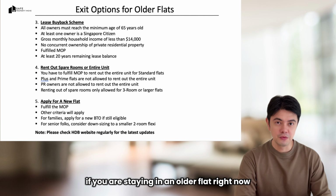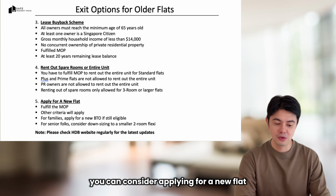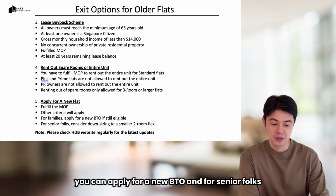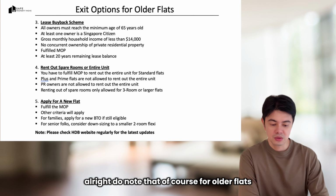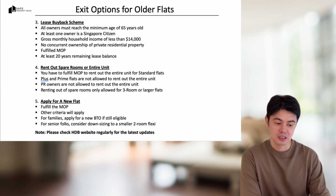Number 5, of course, if you are staying in an older flat right now, you can consider applying for a new flat. Fulfill your MOP if you have taken grants or you purchased your flat directly from HDB. For families, you can apply for a new BTO, and for senior folks, you can consider downsizing to a smaller 2-room flexi flat. Do note that for older flats, there will be a smaller pool of buyers due to the lesser flexibility for CPF and loan usage.